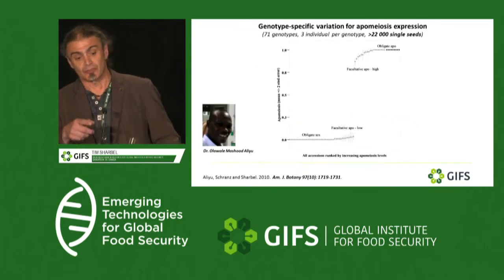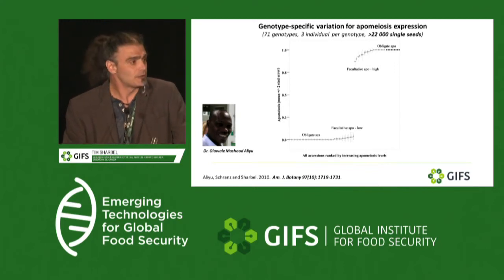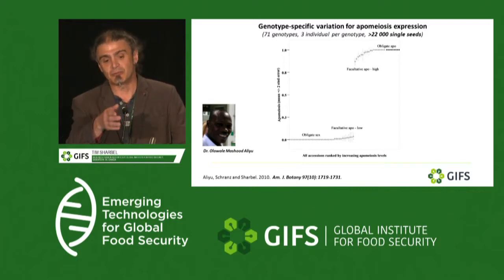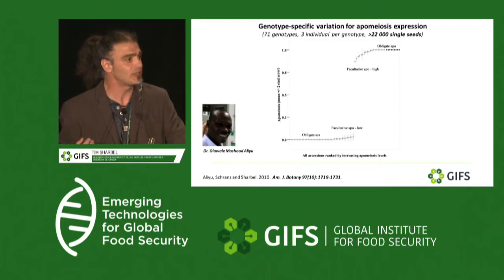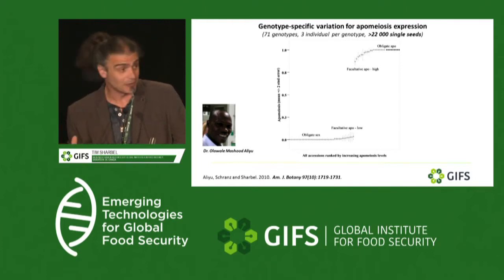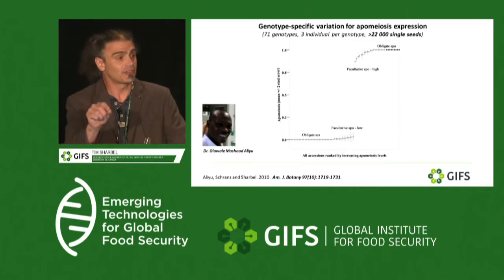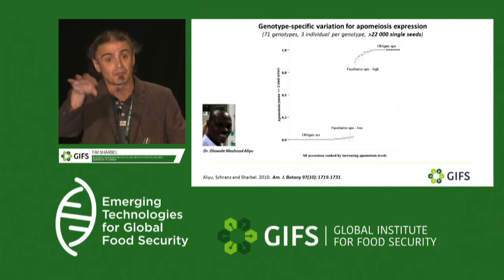So in 2007, one of my postdocs, Wally, and I developed a high-throughput flow cytometric method. This is a paper we published in 2010, and on the y-axis it shows you penetrance, so the percentage of seeds that are produced apomictically, 1 being 100%, 0 being sexual, or 0%. And every dot represents the average of 3 genotypes, 3 individuals of a genotype. And I've ranked them from low to high.